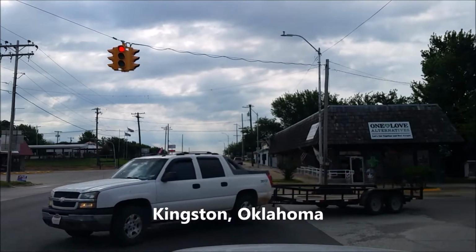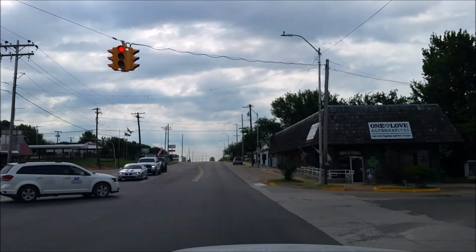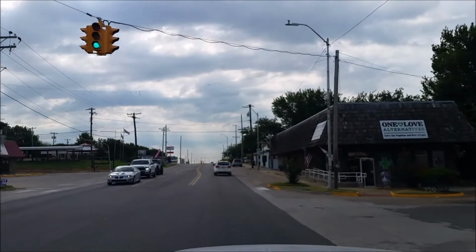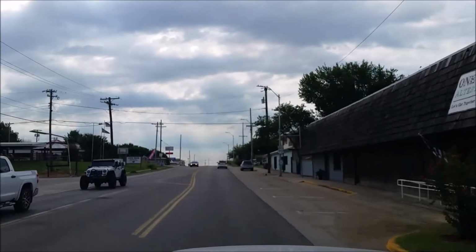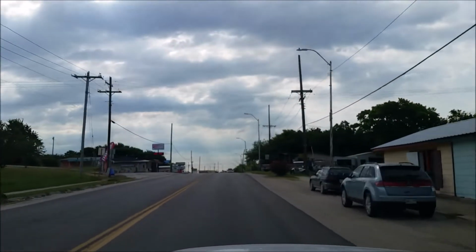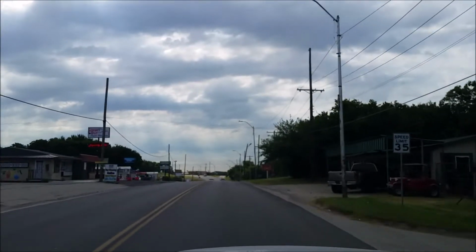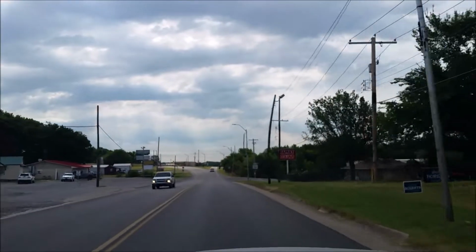Pretty much it. So this intersection is actually the intersection where I took the picture that shows up at the beginning of each of my videos, the pretty sunset. I was facing the other direction, but this is exactly where it was taken. It's the intersection of Highway 70 and North Main Street in Madill, or in Kingston, Oklahoma. Just if you like some useless trivia, but that's the intersection where that sunset was photographed.